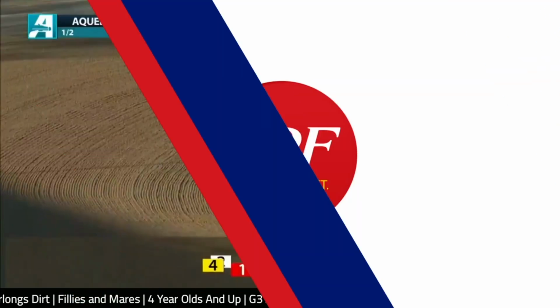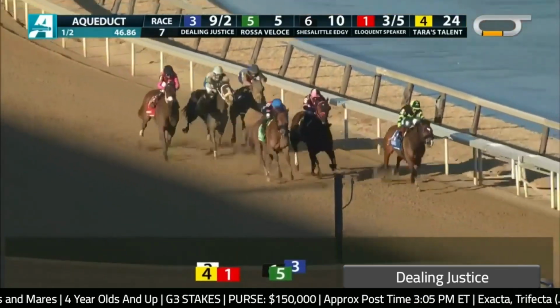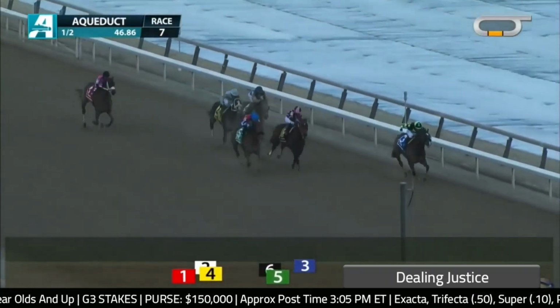The number 2 is Dealing Justice, another one coming off a win. This would be the 2-other-than allowance field last time out, going 6.5 at the Big A. Let's watch Dealing Justice. And again, she is speed. She controlled this race from the start. She draws away in the stretch. And the 3rd place finisher would come back to win a $62,500 optional claimer with an 85 Beyer. Game effort.